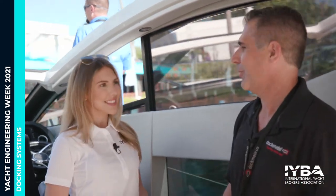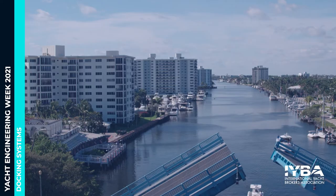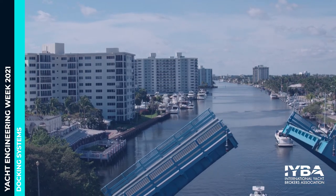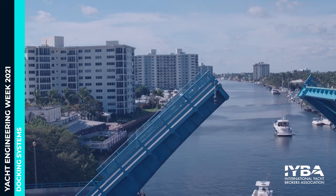So the answer is yes. It's an investment now. You have to pay for it, but you can actually take it with you. We have had owners that are doing that. In just the short 3 years that we've been in the US, 10 years worldwide, we've had customers that have already moved their Dockmate to another boat, sometimes even twice now. Wow. Good to know. You just remove it and then reinstall it, and it's pretty simple. Good to know.